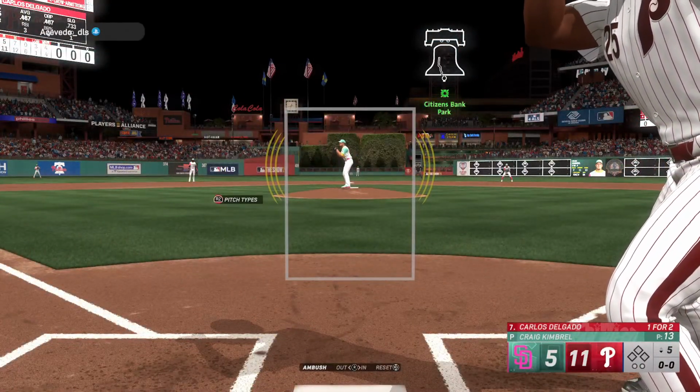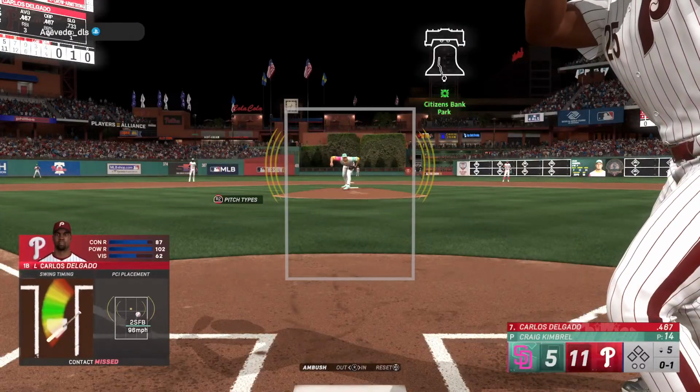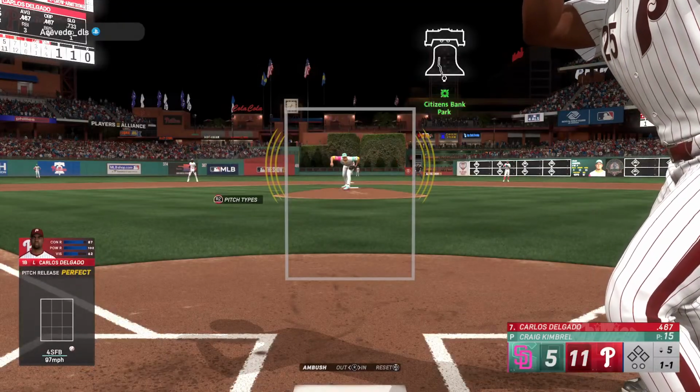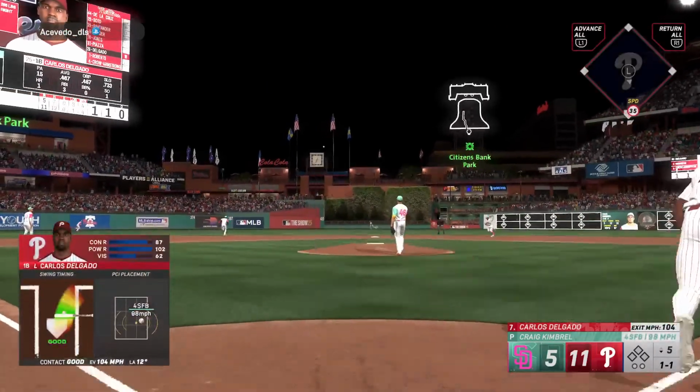And here's the first baseman, Carlos Delgado. Swings through that. Well, these Phillies, simply put, are producing a lot of quality swings. Everything seems to be clicking, and the 6 extra base hits in the game kind of tells you everything you need to know. They're not getting fooled up there.